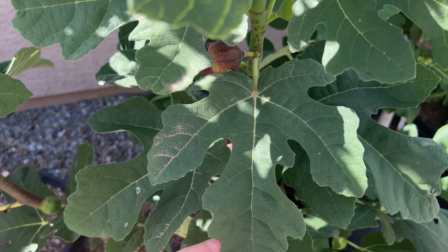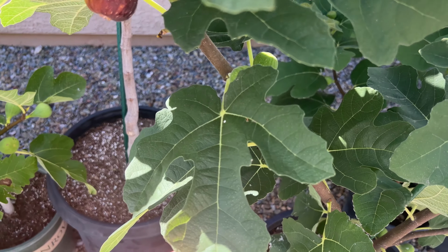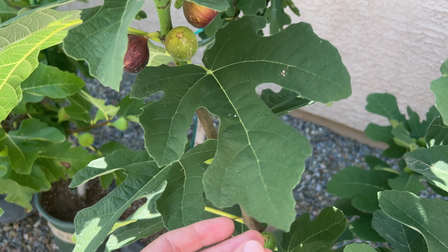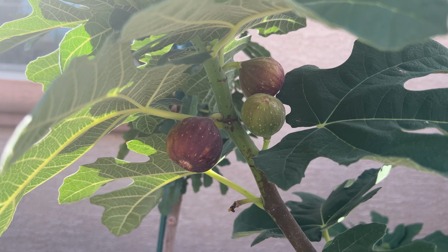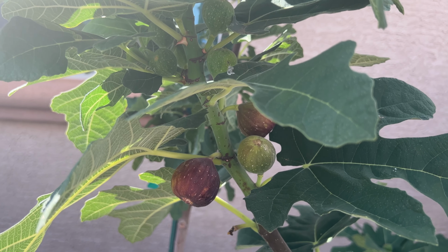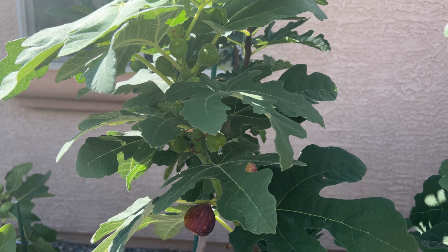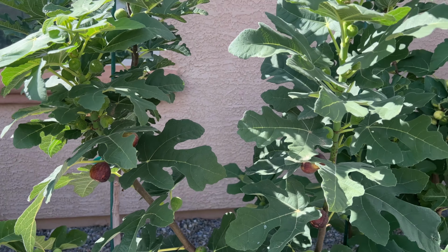I also want to show you a couple of the leaves here. And I want to comment also that the fruit size is a bit bigger than we saw on the San Miguel Rocho video, and I mostly attribute that to the climate being a bit more humid. We've had rains come through the last few days, and I think that's contributing to the fruit size.